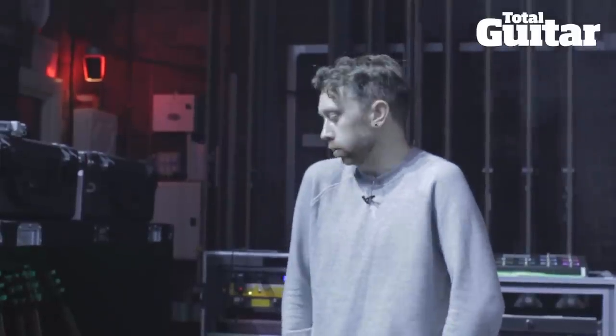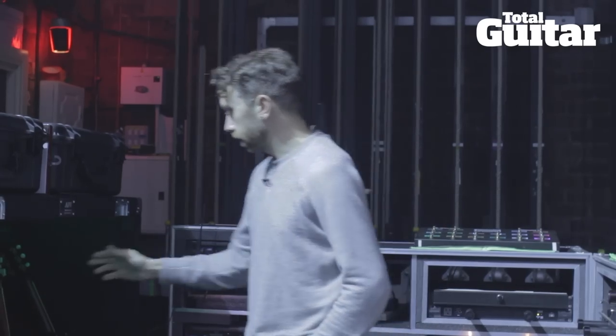I'm with the band Rise Against, and we're here to show you guys some of the guitars that we play on tour. We also use them in the studio. So yeah, let's check it out. I'll show you the guitar that I've been playing.